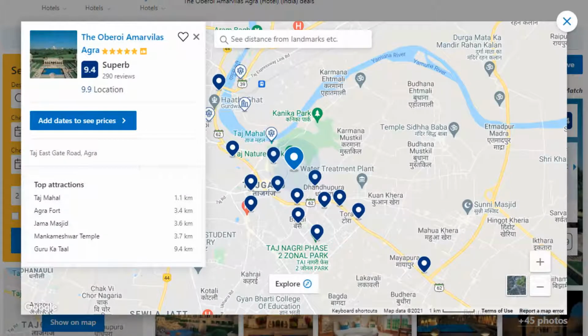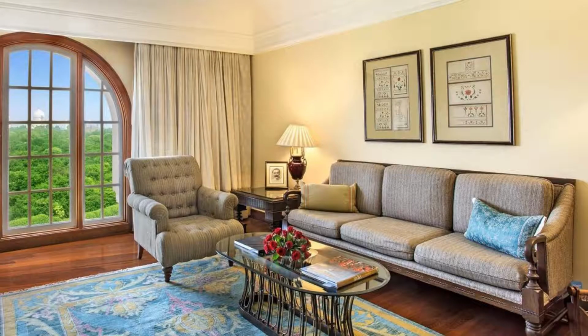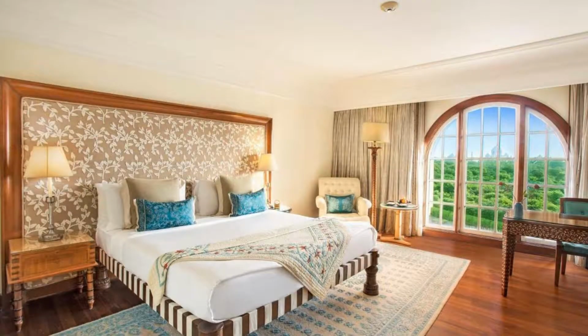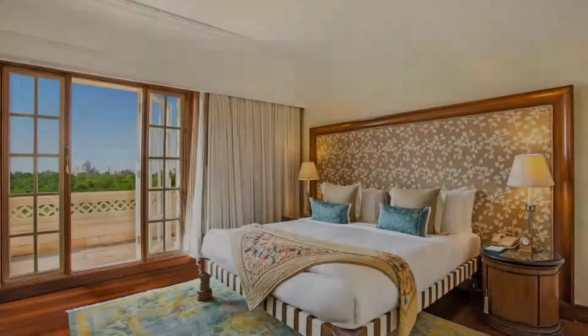Number 1. It is a 5-star hotel. The location of this hotel is first class and guests love walking around the neighborhood. Check-in time is 2 p.m. and check-out time is 12 p.m. Guests are required to show a photo ID and credit card at check-in. Pets are not allowed in this hotel.